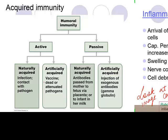I work in the emergency room. Is it true that your immune system gets a lot stronger because you're working around all the sick people? Yes. The more you keep getting introduced to these, you build up the immunity. So yes, it's good, but it also has a downside. If for some reason you were sick, you may be more prone to it. I get the sniffles sometimes. Yeah, because the cold virus has many strains. Okay. So that is active natural and active artificial.